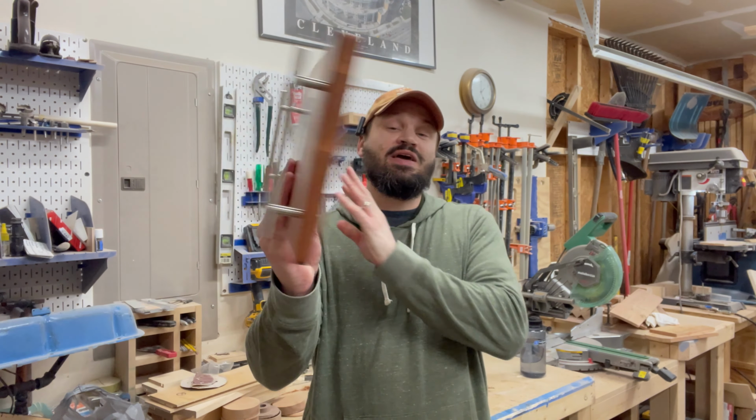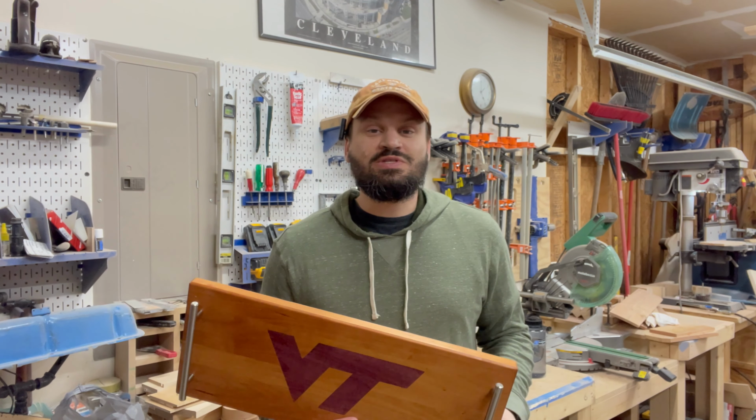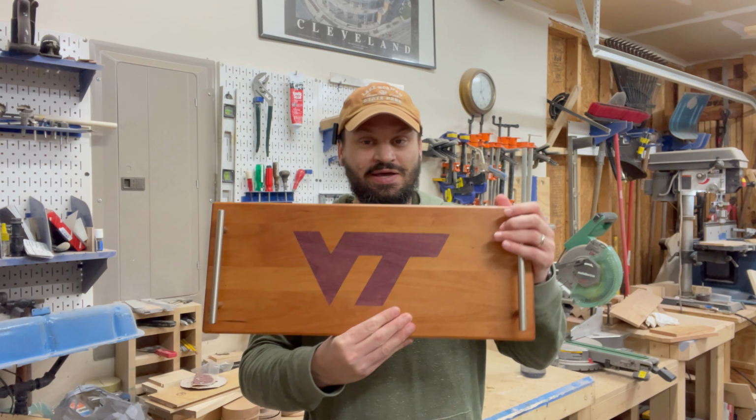So you want to get into making something with a copyright, say a Virginia Tech logo on a charcuterie board. Well, let's get into it today, and I'll show you how I got my license to create these. So there's usually two processes on getting a crafter's license from a university.